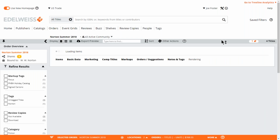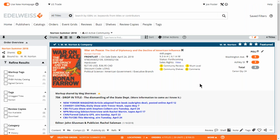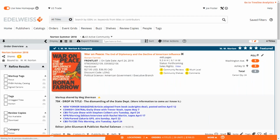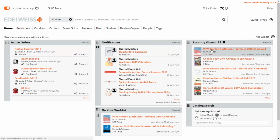So to go through this with your sales rep can be a little frustrating, because if you skipped over something that they want to talk to you about, it's not going to be in here, because this is essentially just a visual purchase order. So it's really just a list of the titles that you've actually placed on the orders. So to go through with your sales rep, you really do want to click back into that catalog. And again, that can be done in your recently viewed or your work list or whatever makes the most sense to you.